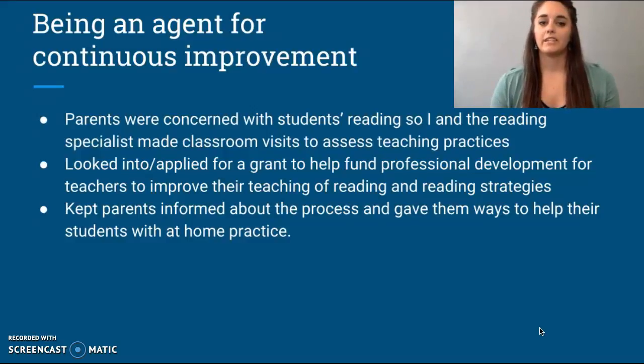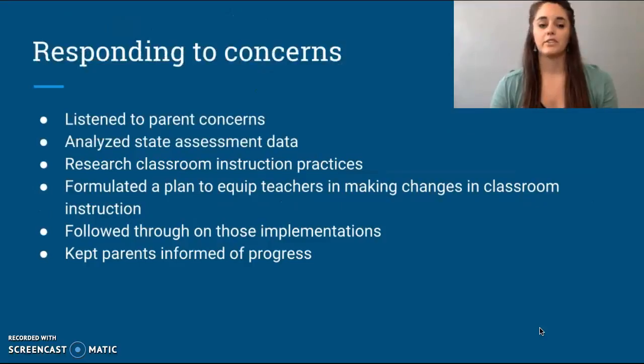How was I being an agent for continuous improvement? Parents were concerned with students' reading, so I and the reading specialist made classroom visits to assess teaching practices. I looked into and applied for a grant to help fund professional development for teachers to improve their teaching of reading and reading strategies, and I kept parents informed about the progress along the way and gave them tools to help their students improve at home and not just improve in the classroom. As we know, reading needs a lot of practice, not just at school but also at home. I responded to concerns. I listened to parents' concerns. I analyzed some of the state data to see where we were falling short.